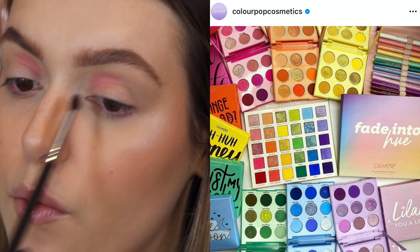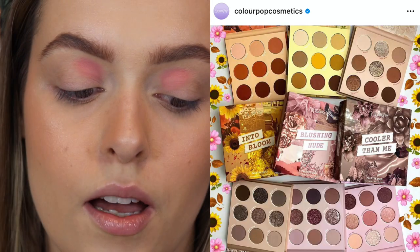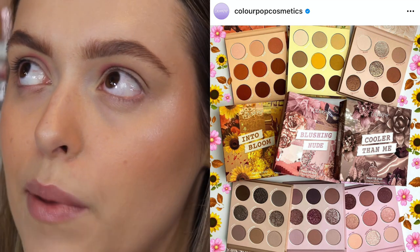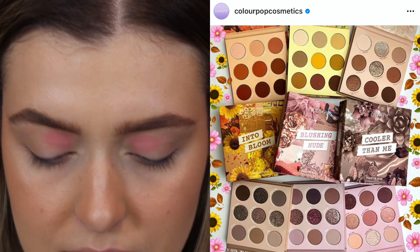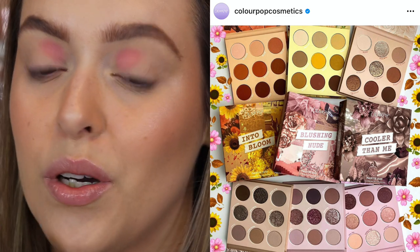So they went to town on this monochromatic 9-pan shade, to the point where they're doing black and white, pastels, a mix of pastels, tie-dye, and I was starting to feel a little bit, whoa, okay, we get it, you like a monochromatic palette. How many palettes do you need to create to get the point across that we get it? We get it.